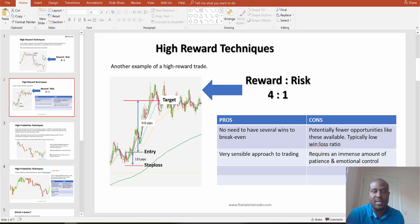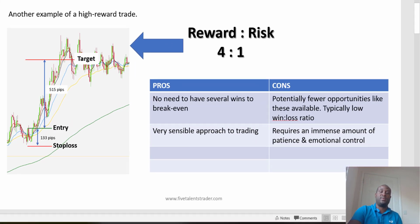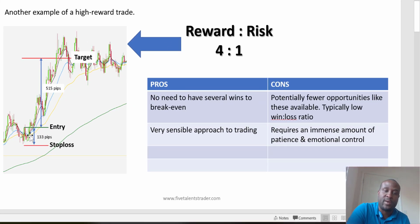And that's another example, this time of a buy trade, similar again with the same technique. When all the moving averages crossed up, we had a stop loss of about 133 pips and a target of 515 pips, and we can see again that's a reward to risk ratio of 4:1.